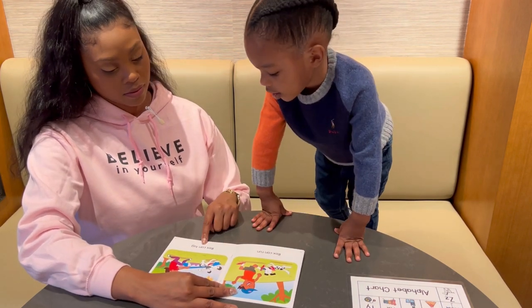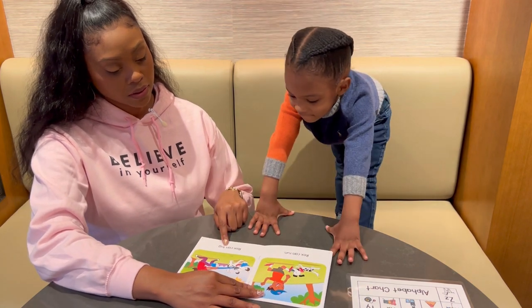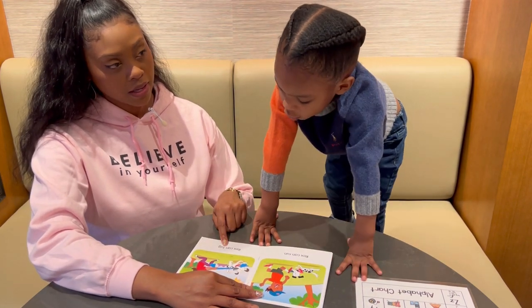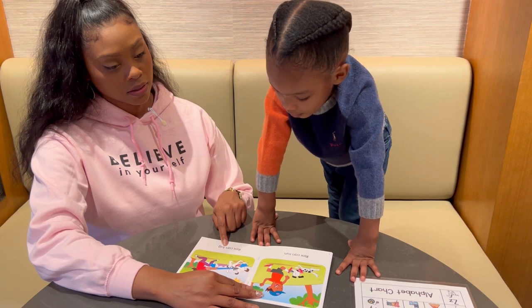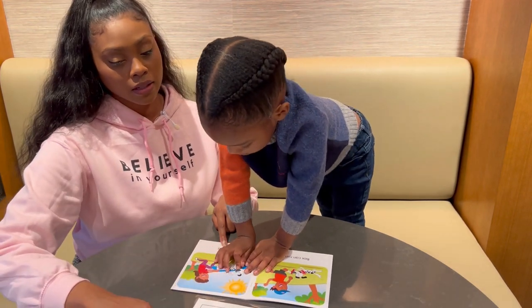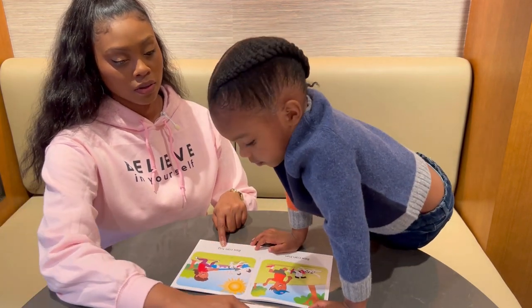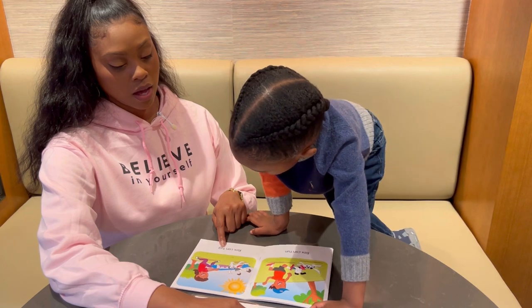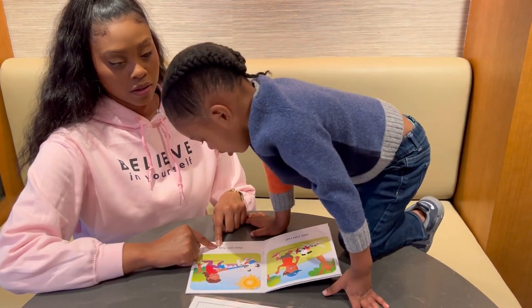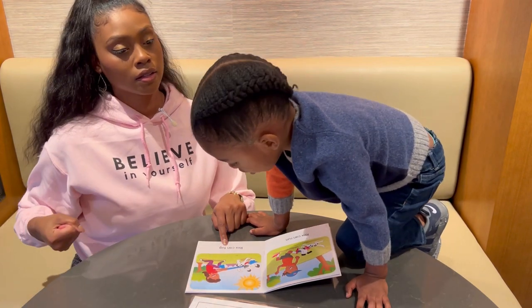Rex can pull. Let's sound this word out. What sound does T make? It pull. Not pool. So what sound does T make? Look. T. And then U. Yeah. G. Yeah. Tug. Tug. Get off the table.